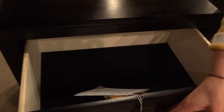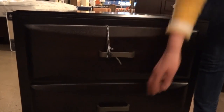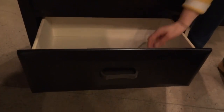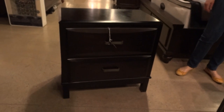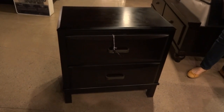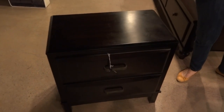Has a center drawer glide underneath, felt line top drawer on this nightstand. And then the bottom one is just a wood bottom. The dimensions on this nightstand are 26 inches wide by 16 inches deep by 26 inches high.